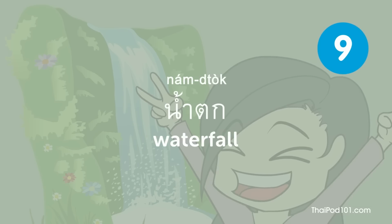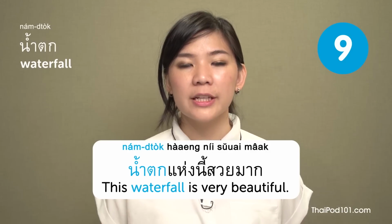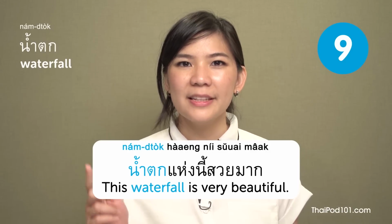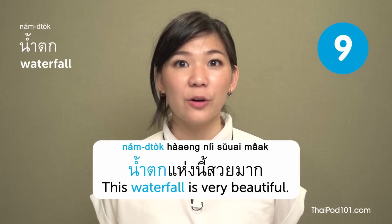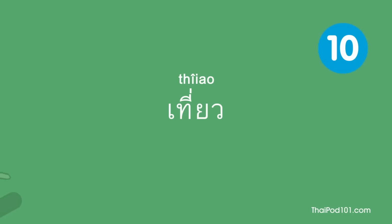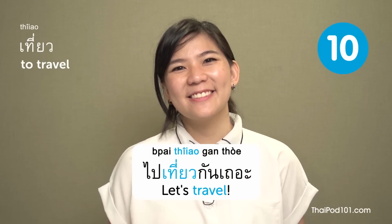น้ำตก, waterfall. น้ำตกแห่งนี้สวยมาก, This waterfall is very beautiful. I recommend you go to Erawan waterfall. I went there when I was young and I loved it. เที่ยว, to travel. ไปเที่ยวกันเถอะ, Let's travel.